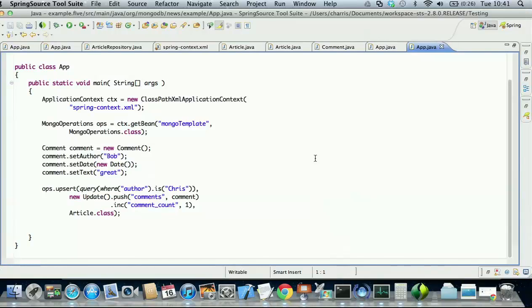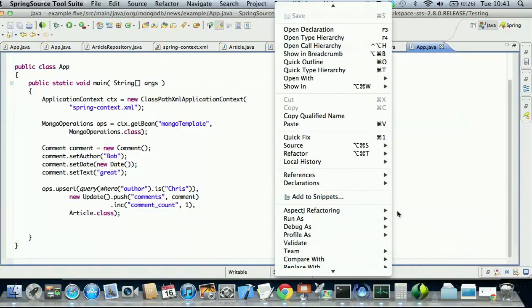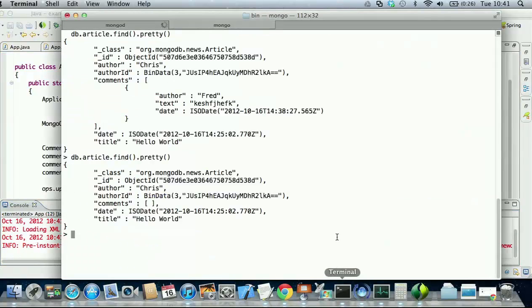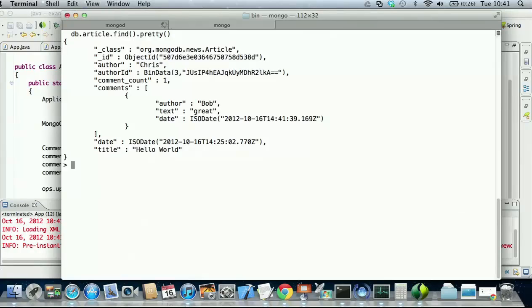This is atomic, so the next time I execute this, I'll show you, this is going to increase. So let's take the first one in. Let's just insert this little guy. You can see at the bottom of the screen, so there you go. So now I have Bob, comments count is 1. This whole update operation is happening inside one transaction.